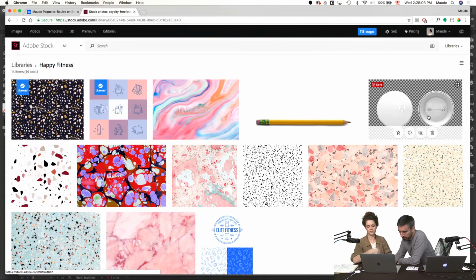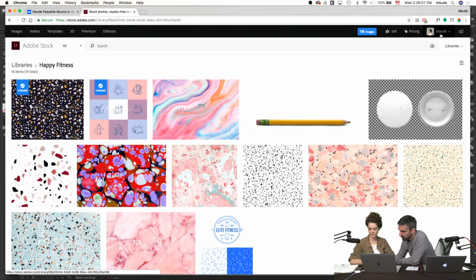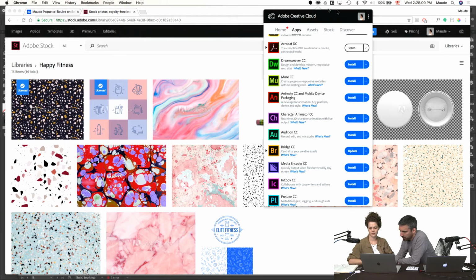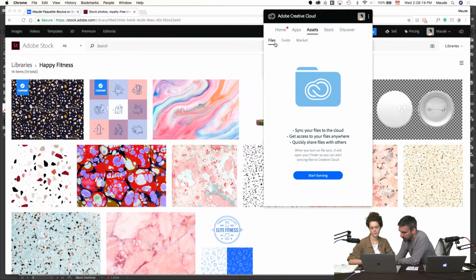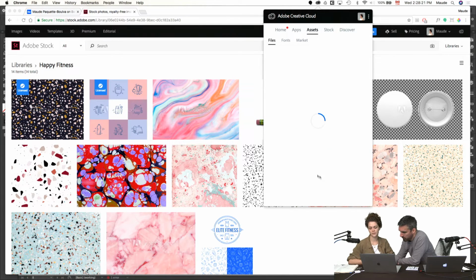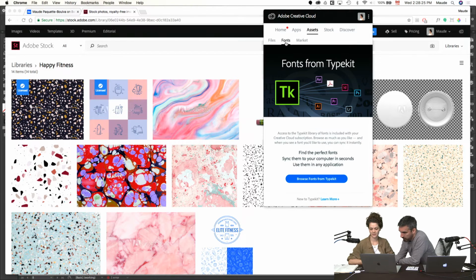Open Creative Cloud. Okay, Happy Fitness. Good. And this is with this account. Okay, perfect. First thing I would check is here. Make sure it's the same account. It looks like it's the same. And I would go in Assets. Make sure everything's in sync. So I would do Start Syncing. And we'll see what happens.